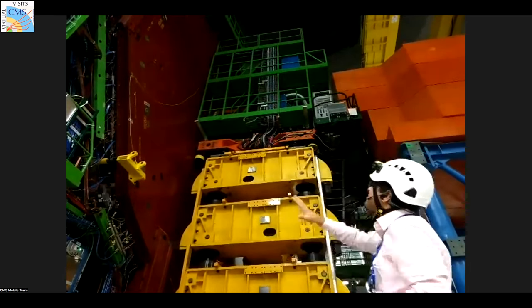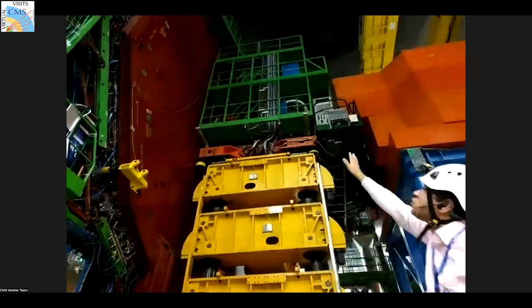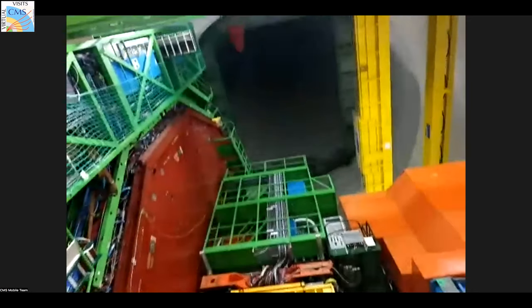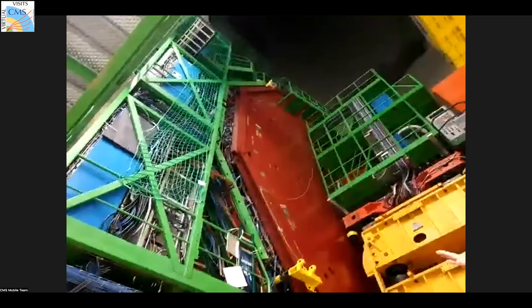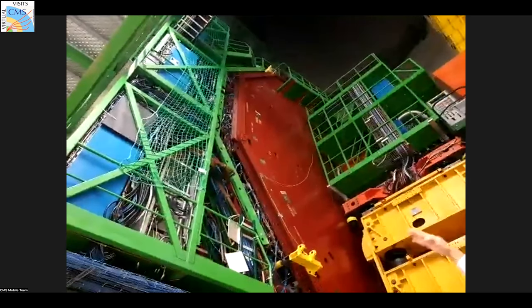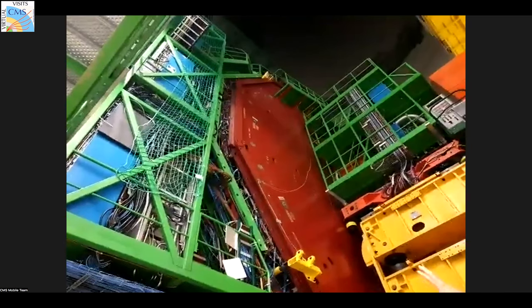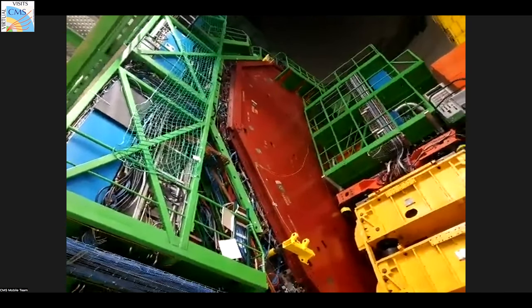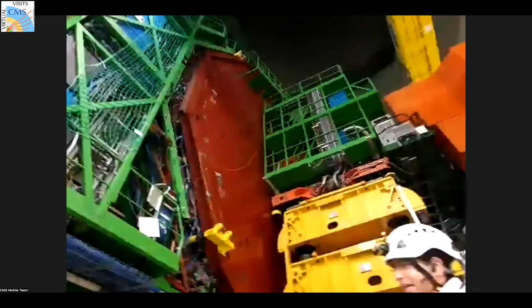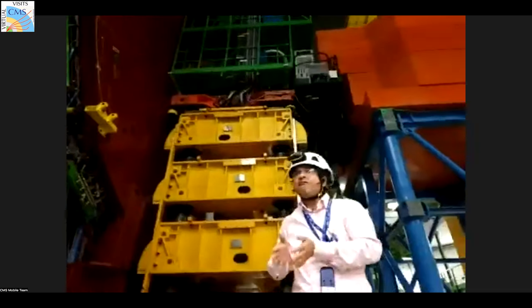Again, you can see the height of the detector. You can see the different pathways on the side to access different parts of the racks. You can see the green and these blue racks. These blue racks are mostly the low voltage powering racks. Why do we need to place the low voltage as near to the detector? Because you do not want to waste the power.